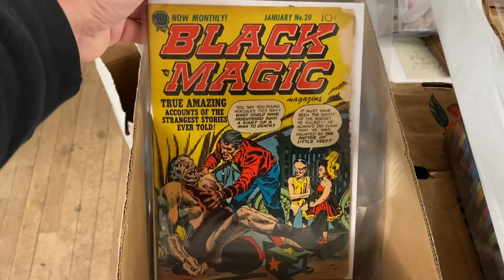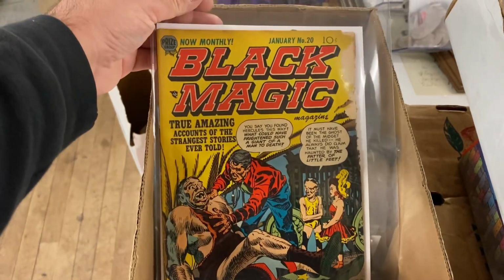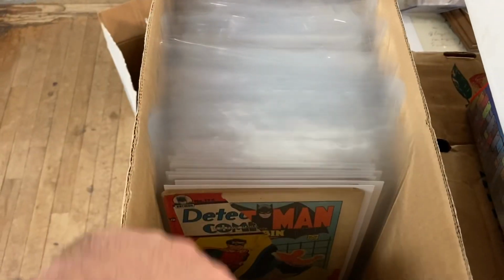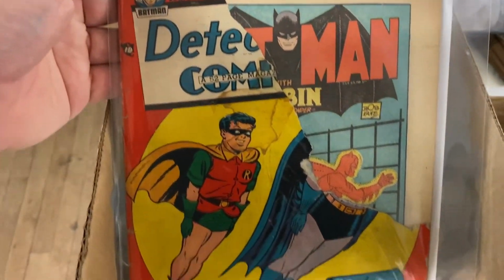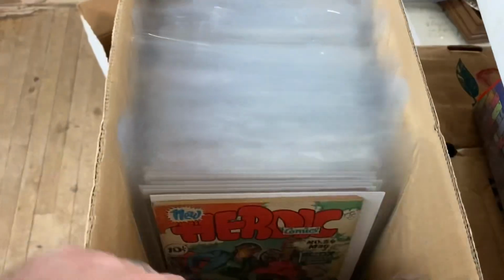There's some great books in here, and here's a little taste of some pre-code horror. There's even more to come. And this early detective comic was awesome, but too bad it was missing part of the cover.